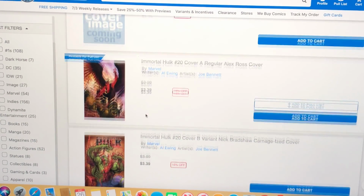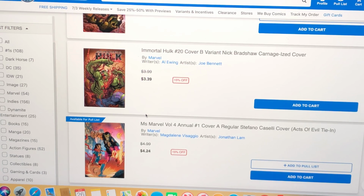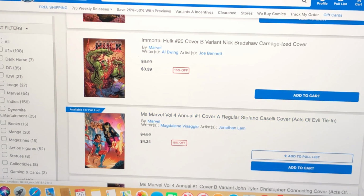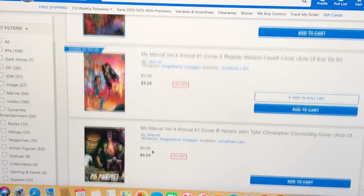Immortal Hulk #20. I've pre-ordered these way in advance, so I definitely pre-ordered all the A covers. I'm not too sure if I'm picking up any of the B covers. I don't think I did, but it's kind of a cool carnageized cover of the Hulk. It's kind of cool. By Nick Bradshaw. He does pretty good work. It's kind of a nice cover.